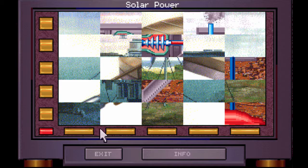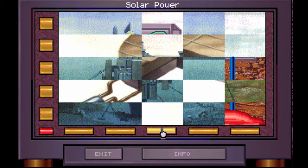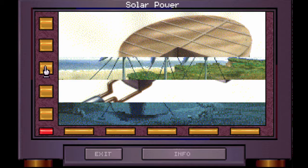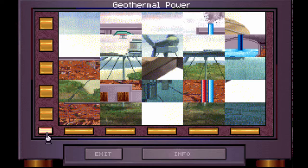So let's see. I believe solar power is the mostly white one. There we go. Whoops. There we go. Little solar cell.